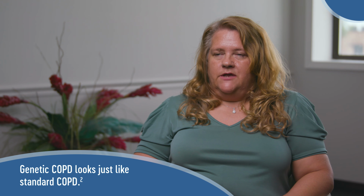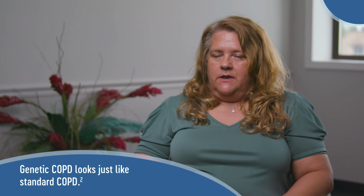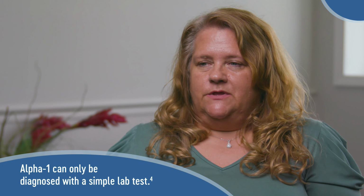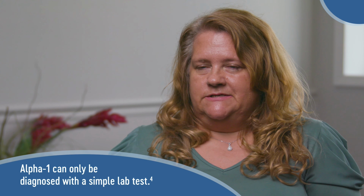Most Alpha-1 patients are going to present as your typical COPDer. Many of them are going to have some shortness of breath, maybe some cough. Typically, your patient is going to present as a COPD or an asthma patient when they come into the office. To identify a patient with Alpha-1, unfortunately, you can't look at the patient or just look at their numbers, their typical blood tests that we do or their typical pulmonary function test.